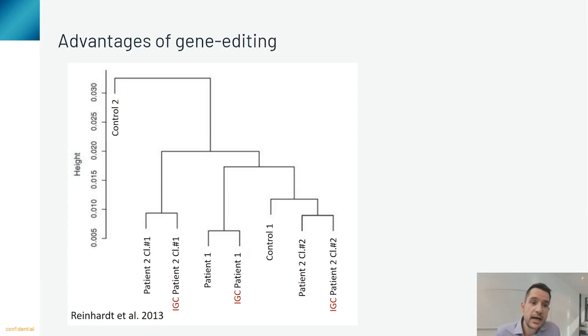The reason we are using isogenic lines goes back to a study that we have done together, Peter and me, in 2013, where we compared different isogenic lines with age and gender matched controls. And this is gene expression profiling, so it's a cluster dendrogram. What we found is that the patient lines clustered most closely to their isogenic gene-corrected counterpart. So IGC stands for isogenic gene-corrected.